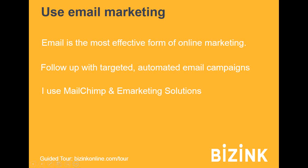But let me just caveat this. Make sure your email either links through to your website or has very clear contact details, because you want them, when they're ready to purchase, to be able to contact you immediately.